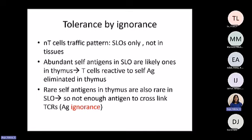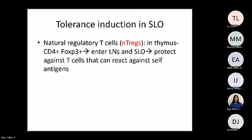So in the pattern of traffic where the naive T cells move from one place to another, there are not enough self-antigens that they can react to. That's called tolerance by ignorance.